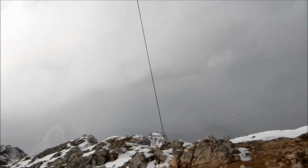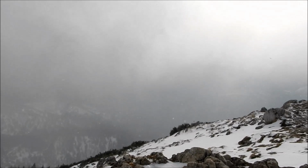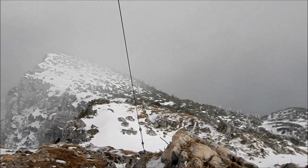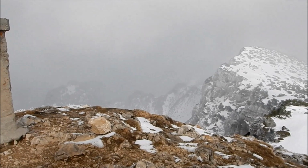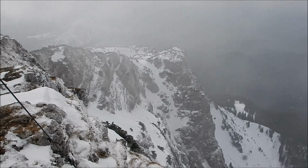Well, this is weird, isn't it? The sun and snow at the same time. It's like, wow. Maybe I will stay out a bit more, but it's quite atmospheric. Quite atmospheric. Look at this awesome face down here.